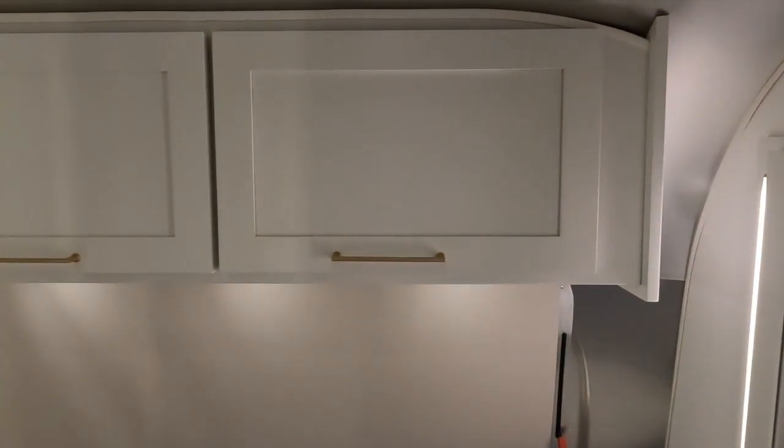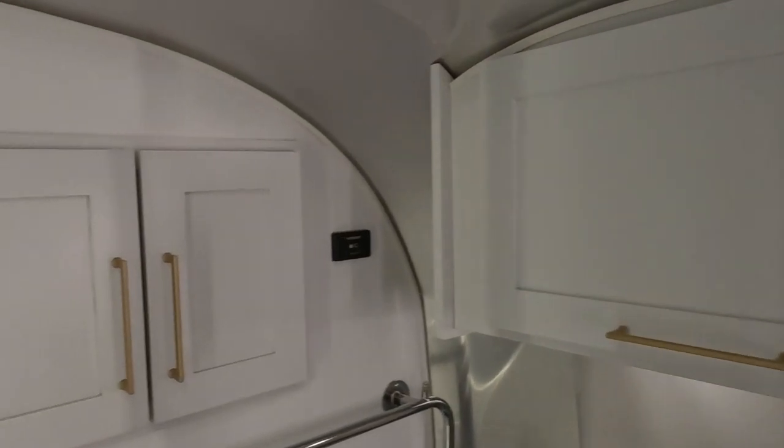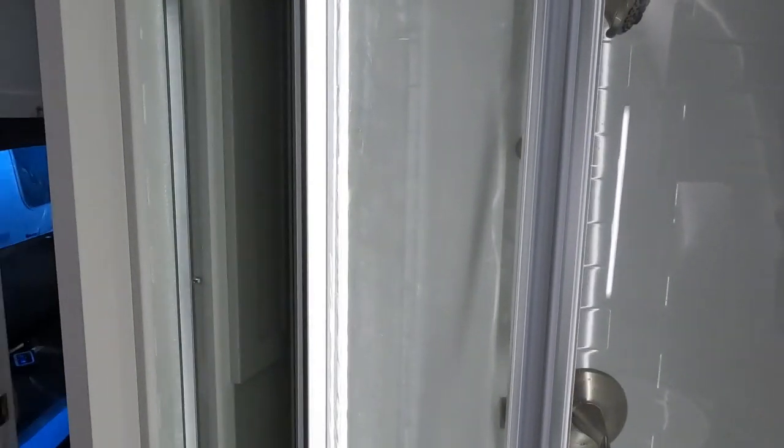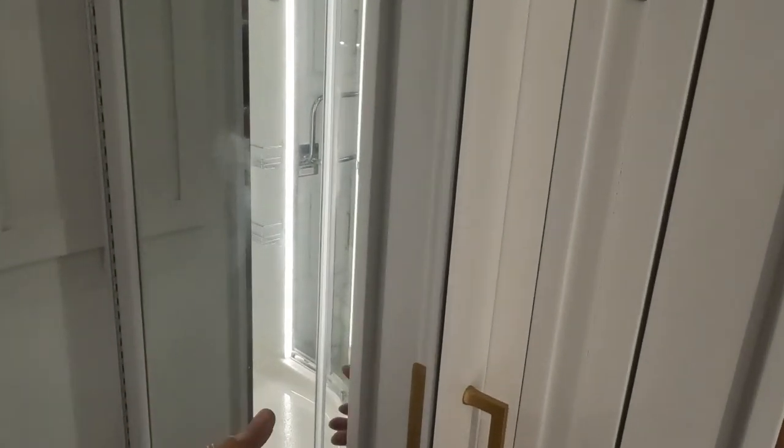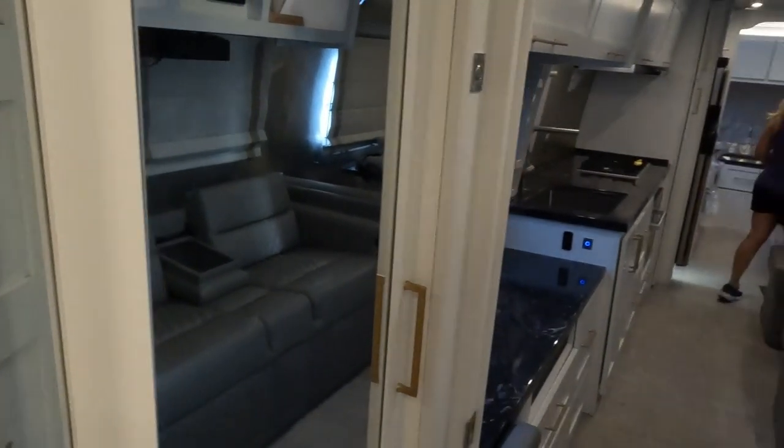Check out all the mirrors and the lighting. It's quite large for this unit. I think it's absolutely beautiful. Probably another reason why our customers chose this particular model. It's open and it's spacious.